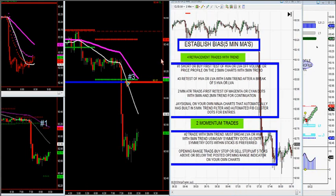So we really only have 4 retracement trades. If you want to be a retracement trader, we got the number 1 sell-off market profile. We got the number 3 retest of market profile. We got the 2-minute ATR trade, right? And then we got the J signal on your own charts that shows automatic Fibonacci dots with a built-in trend filter on all markets. It works on every single market right across the board, forex, stocks, and also futures. So those are retracement trades.